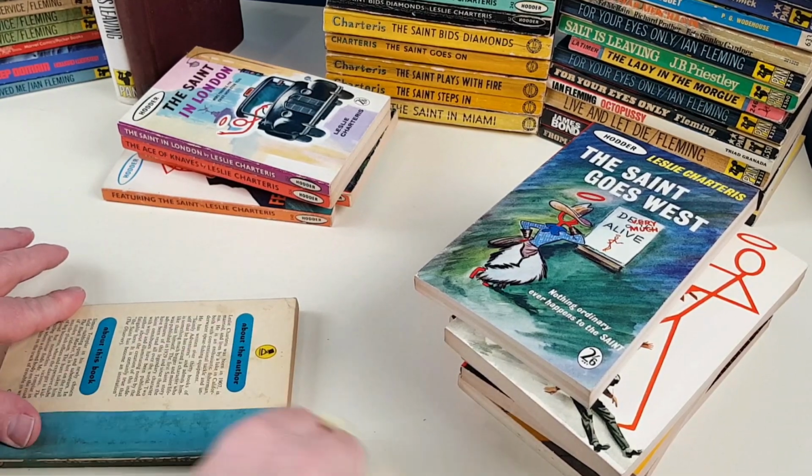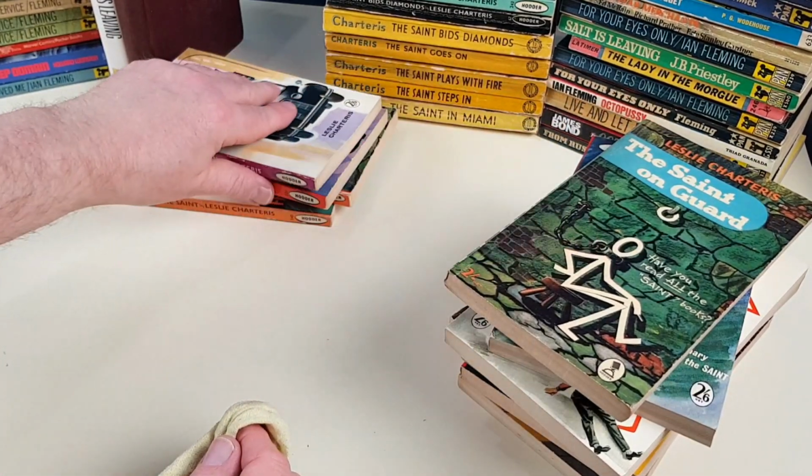This one's cleaning up quite nicely. That one did have quite a bit of fingerprint damage on the back.